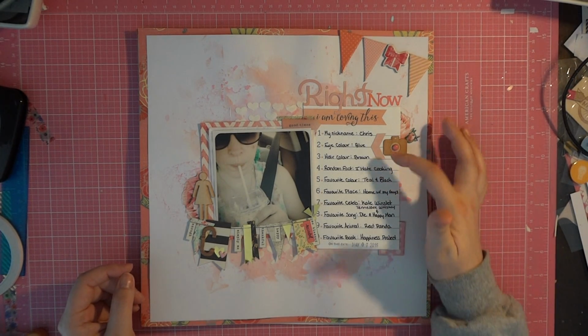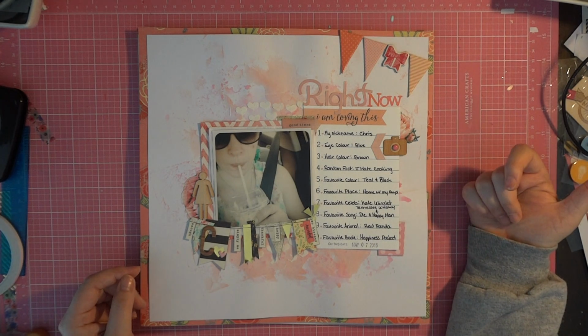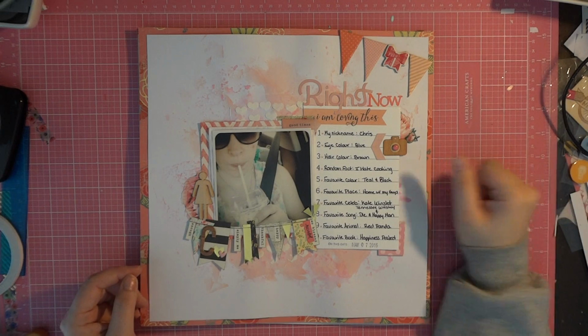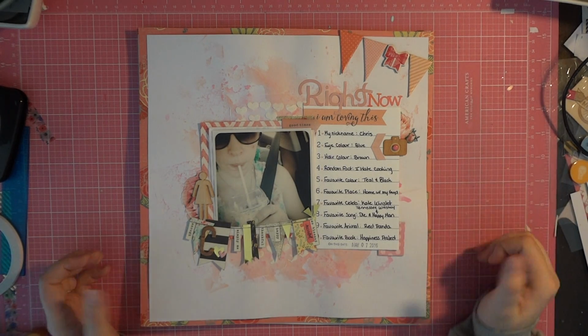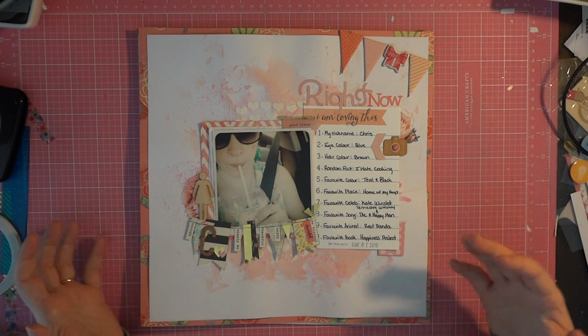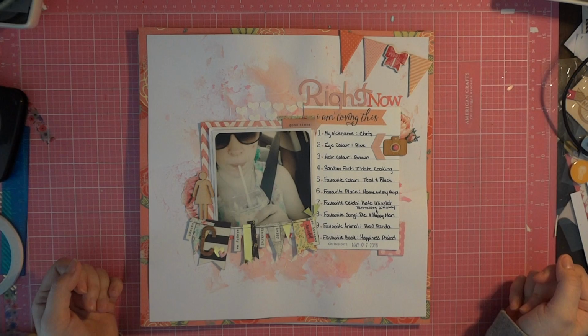But it was just like your nickname, your hair and eye color, a random fact about you, your favorite color and place and celebrity and song and animal and book. So I just listed that off. I did do some really fun mixed media, which is another challenge, was to do mixed media. So I incorporated the mixed media.